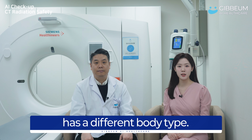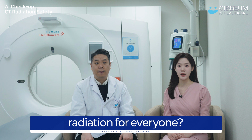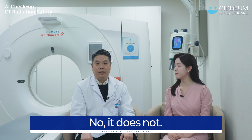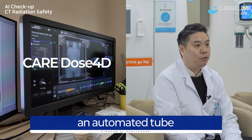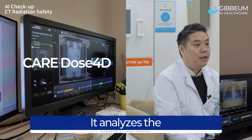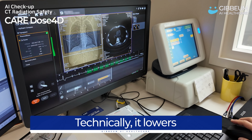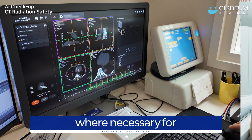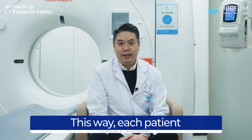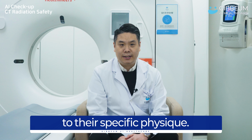Doctor, every patient has a different body type. Does the machine use the same amount of radiation for everyone? No, it does not. We use a technology called CareDose 4D, an automated tube current modulation system. It analyzes the patient's cross-sectional anatomy in real time. Technically, it lowers the radiation output for thinner areas and increases it only where necessary for thicker regions. This way, each patient receives a minimum effective dose tailored to their specific physique.